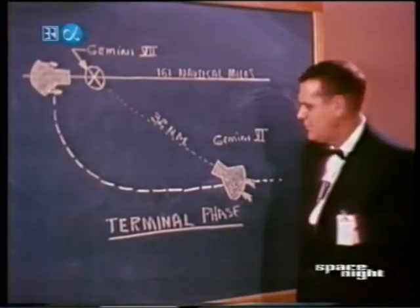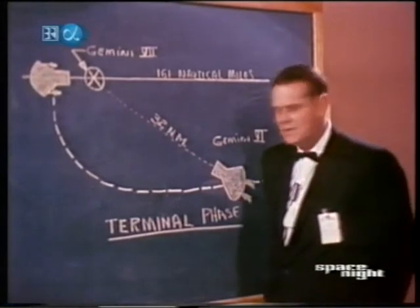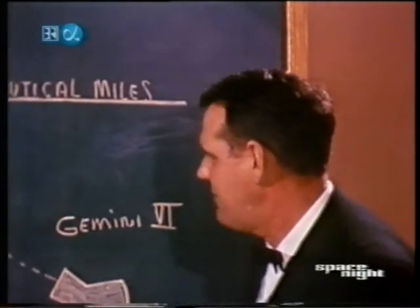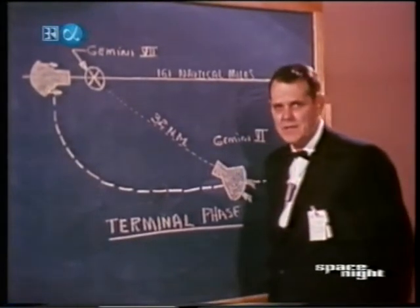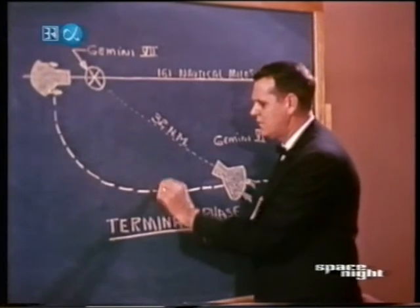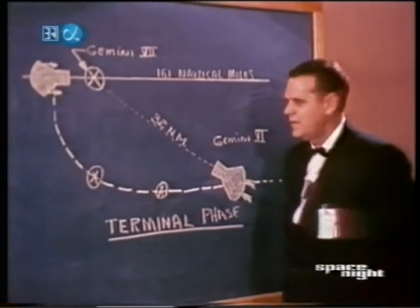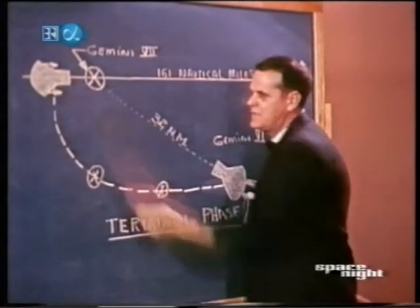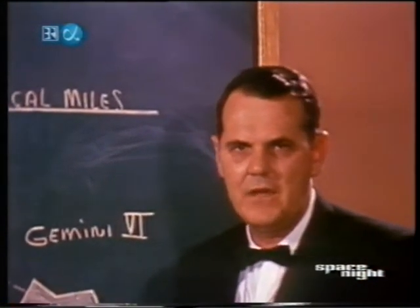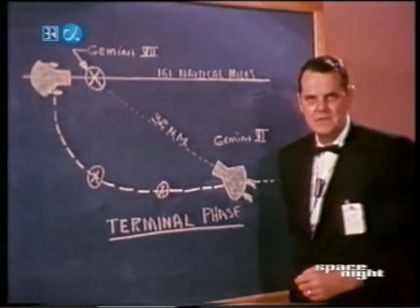When the slant range distance between Gemini 6 and Gemini 7 has been reduced to approximately 32 nautical miles, Gemini 6 will initiate the first of a series of terminal phase maneuvers. These maneuvers are accomplished by the command pilot placing the nose of his spacecraft at his target, Gemini 7, and thrusting along the line of sight. There will be two mid-course correction maneuvers, probably here and here. These maneuvers will place him on a trajectory that will be slightly below and in front of Gemini 7. At this point, he will perform a velocity match or braking maneuver that will bring about rendezvous. When he has completely matched the velocity of Gemini 7, he will station keep for several orbits. However, he will not dock.